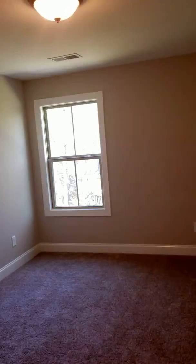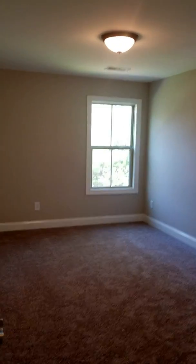That's a bedroom. No need to go in there. This is a bedroom. And it is standard. 1 small window, 1 regular closet. What is different about this house is they don't have colored walls. A lot of time you'll get colored walls, but these are all neutral. And this is the back of the house.